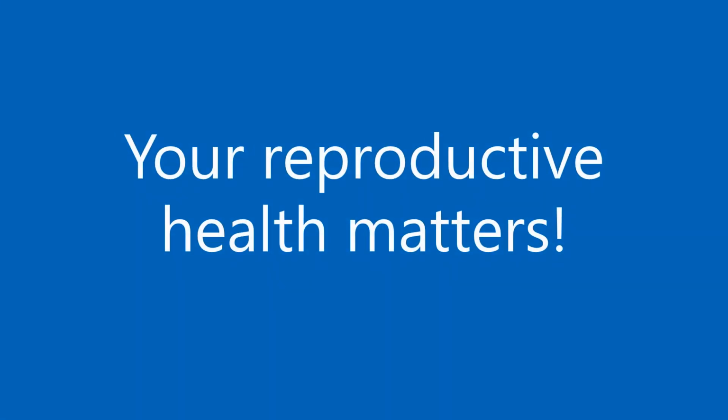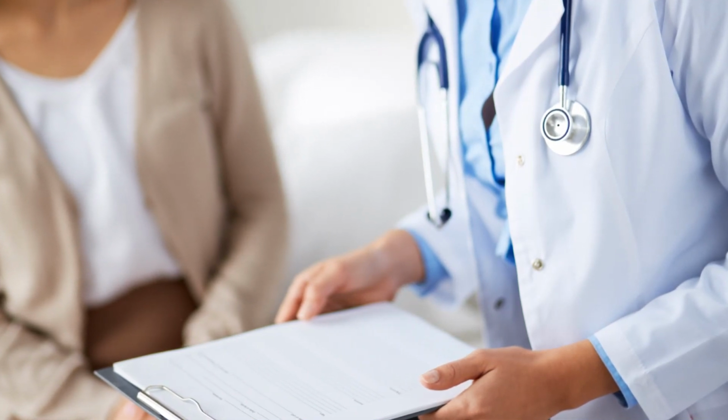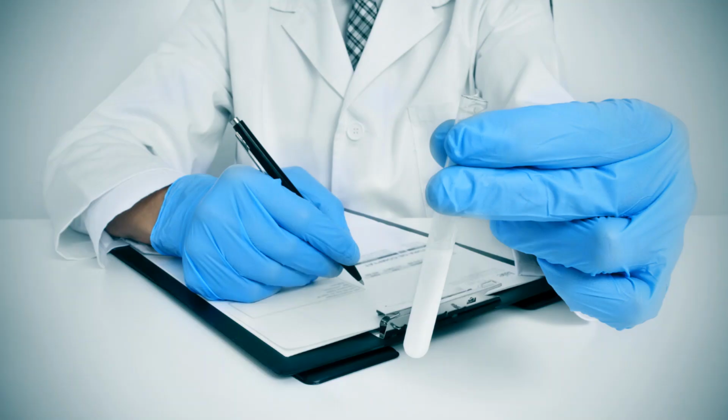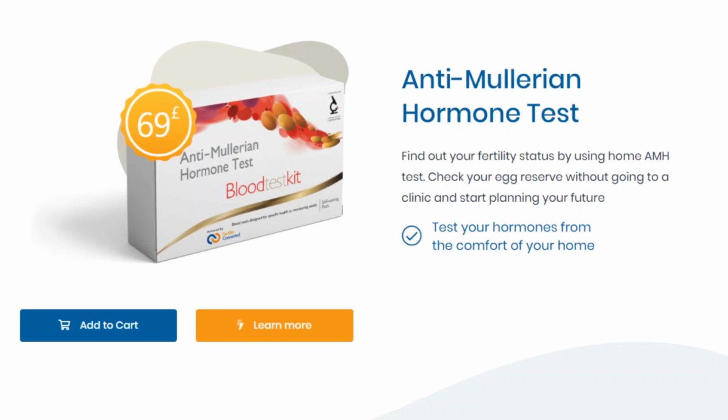No matter your sexual identity, fertility health is crucial. Any person who wants to conceive should take care of their reproductive health. A great place for women to start is through a simple, at-home AMH test.